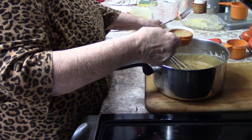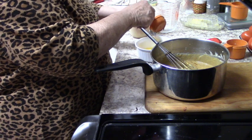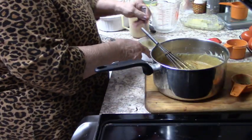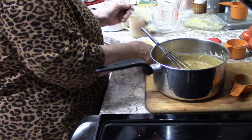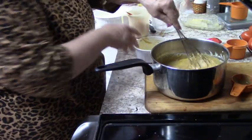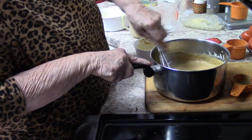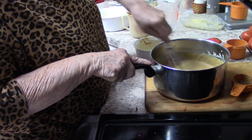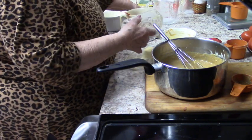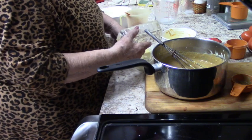and temper this egg. Now I shall pour the egg in the bowl. One last ingredient that I forgot to tell you is a couple of tablespoons of butter. So, whoops, we're going to whisk those in.